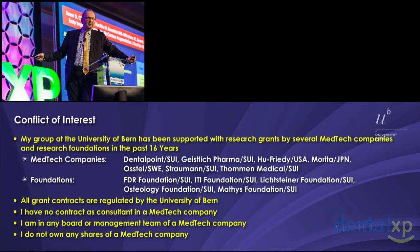An important fact is that this is all based on contracts, and the contracts are done by the lawyers of the University of Bern. With that, of course, we have clear rules that these studies will be conducted in a scientific way. There is no dependence, and that's important. I'm not a consultant to anybody. I'm not on the board of a company. I don't receive money from companies, because I want to keep independent and stick to certain principles.